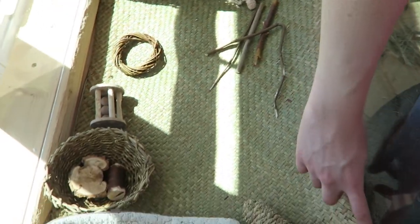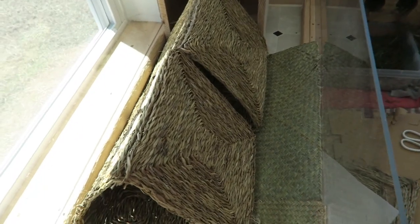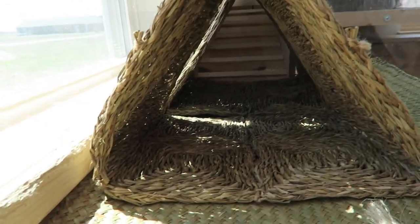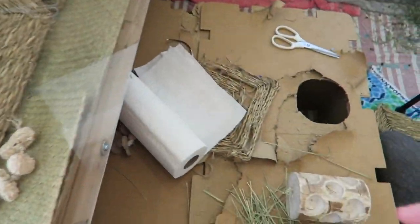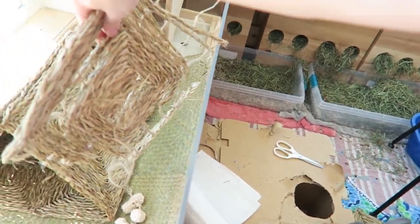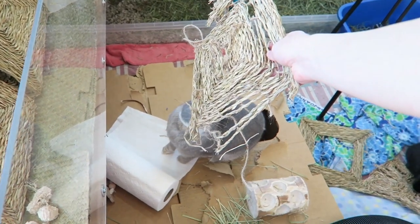Like I said before, the extra large seagrass mats are on the bottom. And then I put 2 of these triangle folding seagrass tunnels, if I can show you in the inside. So as you can tell, these ones that were in their shelf area before are destroyed. That's what it used to look like. And that is now gone. Do you want that? Yeah?